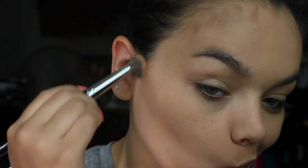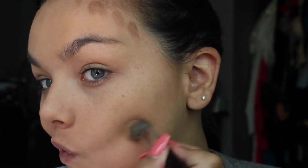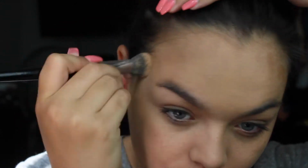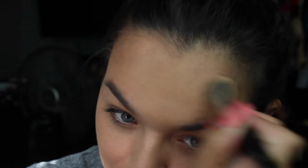Trying to keep it looking very natural. And I kind of blend it up a little bit just to give it a more natural look. And then we're gonna blend the forehead. And I'm just trying to use a pretty light hand. But by doing this, it's gonna make my skin look a little bit more the same color as the rest of my body.